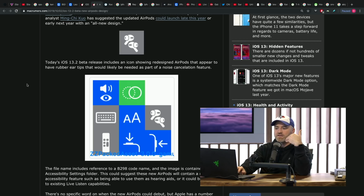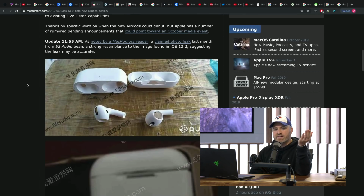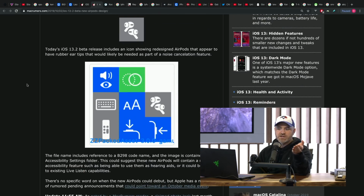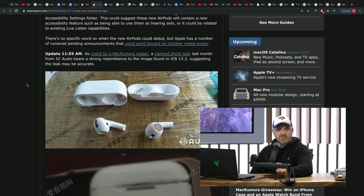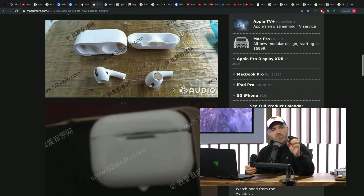So this leaks out, and then a few weeks ago, there's these alleged leaked components that show up, says 52audio.com, some picture here, and these earbuds look a lot like the ones in the leaked software image, minus the internal components, just the external shell. And if you're to believe the whole package deal together, then what you're looking at in the form of those shells is a much bigger internal volume to fit audio components. These things are more bulbous. They're more circular, rounded, oval. They have a much different shape.